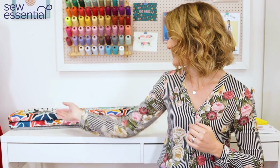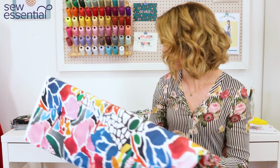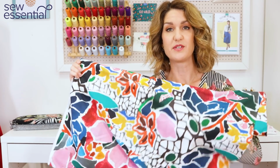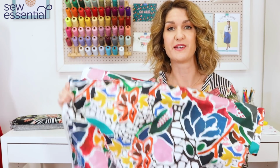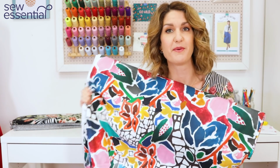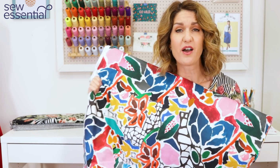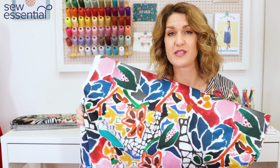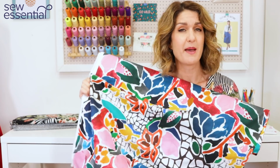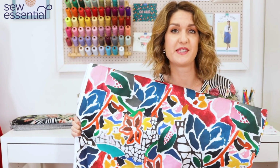So the playsuit version I thought would work really well in a nice cotton lawn, and I picked this one out, which is so colourful and vibrant. Obviously not to everyone's taste. I'm aware that, you know, some people probably would run a mile seeing this fabric, but I really love the bright colours. I think I saw this one featured on the Sewing Bee, and I've seen lots of people on Instagram make beautiful shirts and tops and things with this.